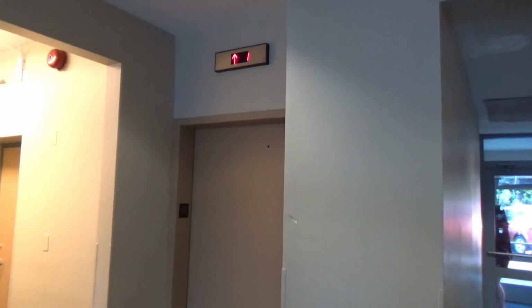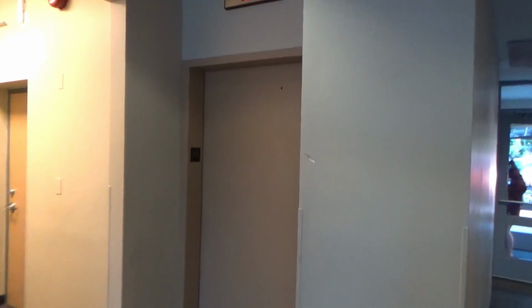And despite the innovation slap-on mod, still a pretty cool elevator. Anyways, that will be it.